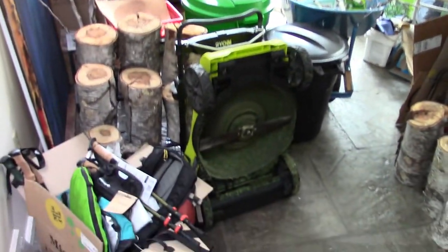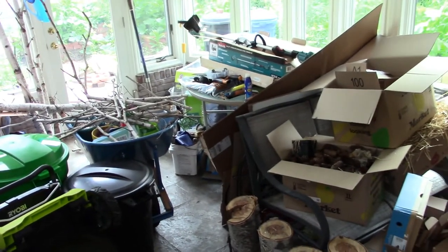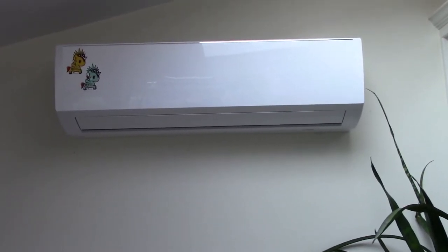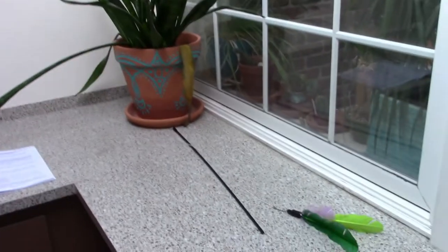So this is pretty much the same. It's still kind of a hot mess in here. My initial plan was to make this a studio space. I'm still not 100% sure about that. We now have an extra room and we're trying to figure out what to do with it.